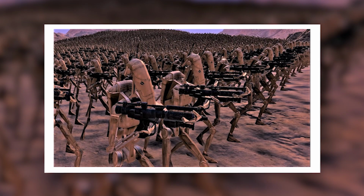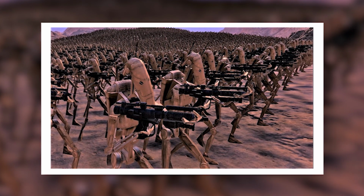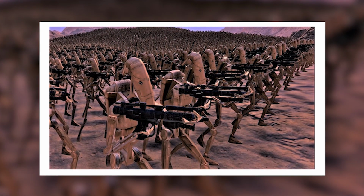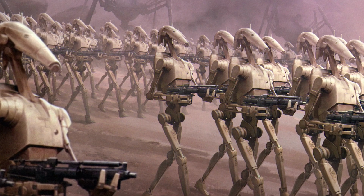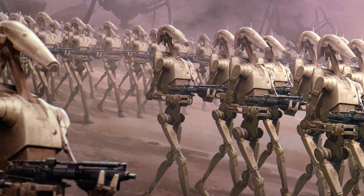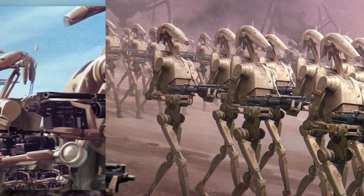The military forces of the Confederacy of Independent Systems were a lot less coherent than the Republic's due to the nature of the Confederacy. The Separatists were always more of a movement than a centralized faction, and when the Clone Wars began, the CIS military was really just a coalition of hundreds of smaller forces.